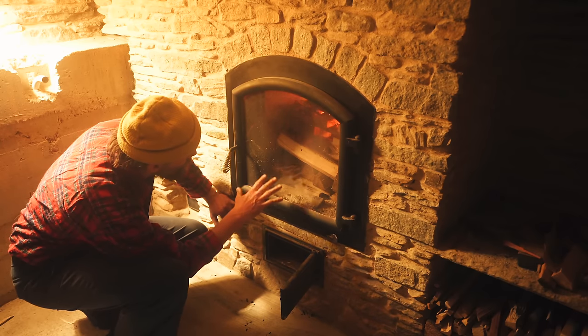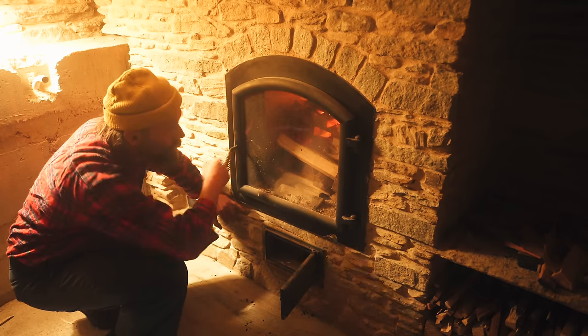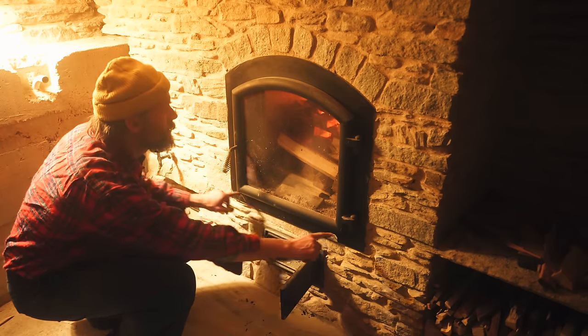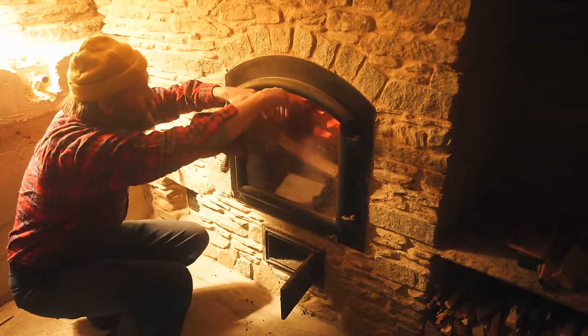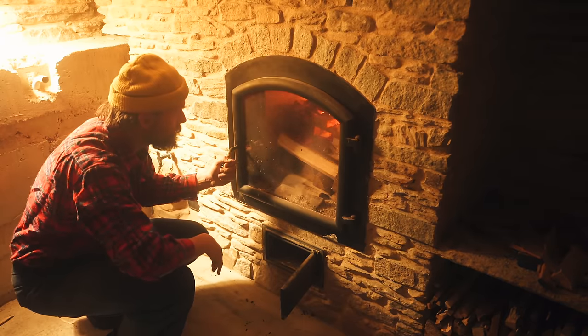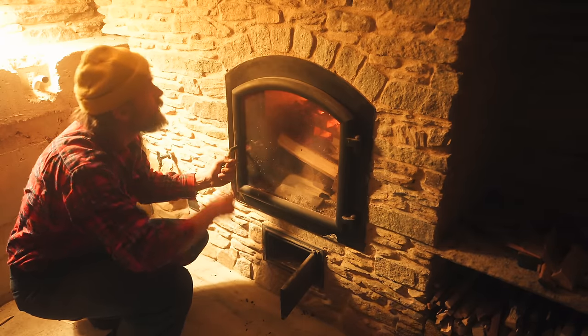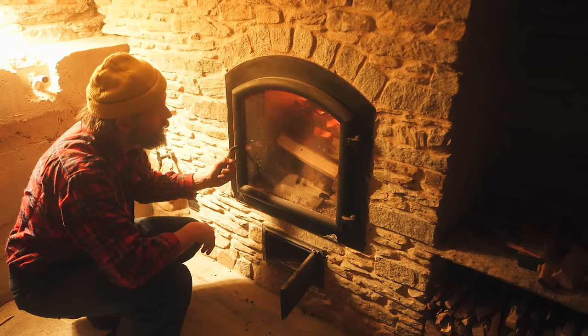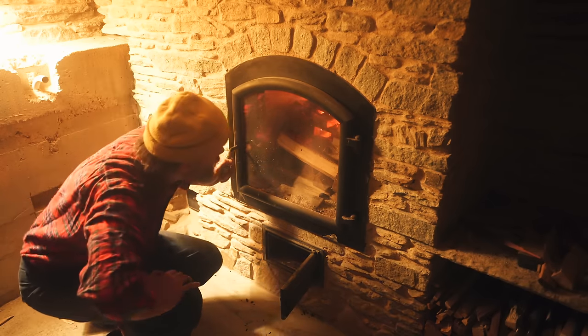So it's blowing through those logs to the top. And also it's going through the door frame down here. And they've done it like that so it keeps the glass nice and clean. I've never had to clean this one. I have to clean the one on top, because right now you can't see anything. But this stays nice and clean, which is really nice.